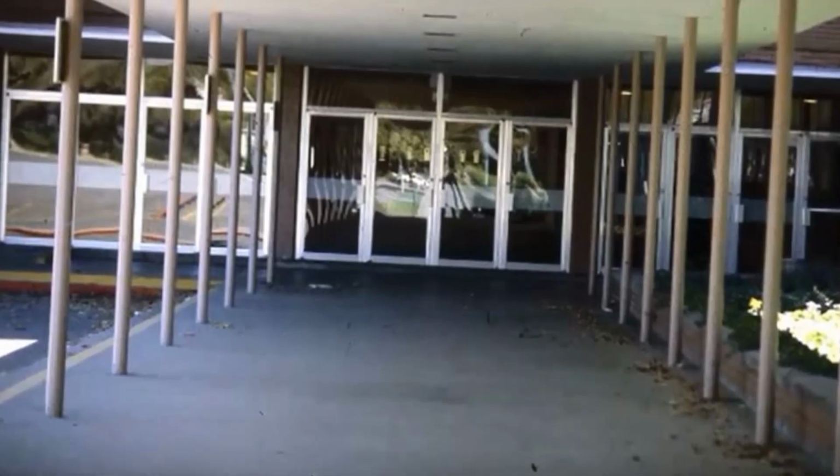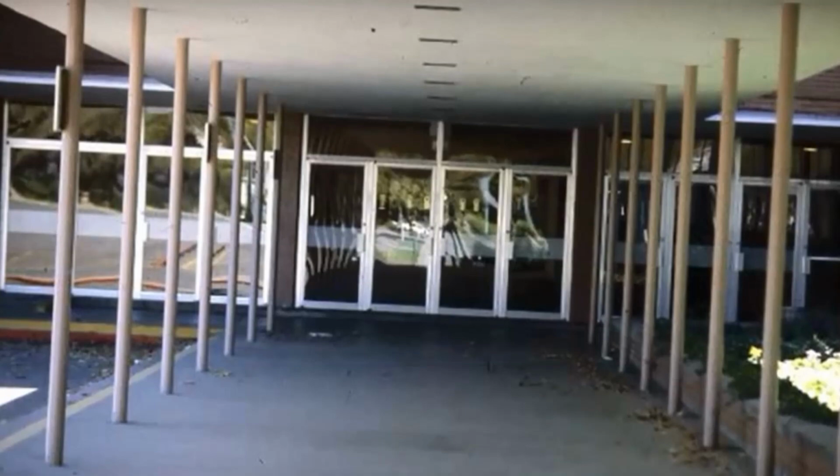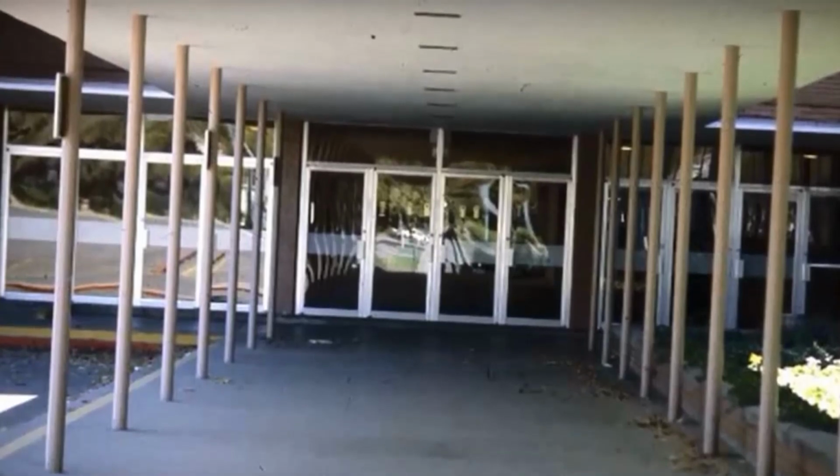Anyway, looking at the main entrance by the auditorium, back in the day, of course, there's the awning. There are those beautiful doors that you would go in, and to the right, of course, was the ram statue. That's where the ram was. That's where it always was, and it was right by a window, so you could see it. But this is the Highland that I remember when I went to school there.